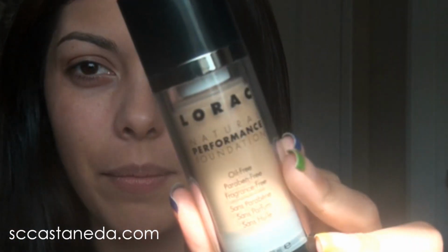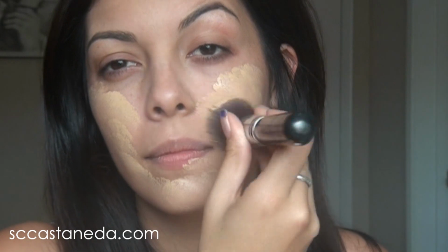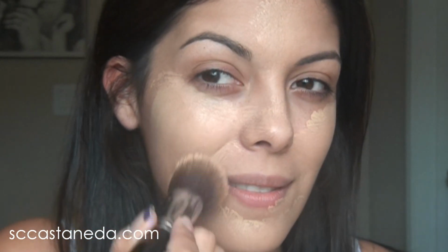Also Lorac High Performance or Natural Performance Foundation, and this is in the color NP5, and I'm going to be using this one because this is one of my favorites right now. Just on the back of my hand, this is like my little palette here, and taking a flat top kabuki brush, and this is from Sigma Beauty, their F80 brush, and then I'm just going to go ahead and stipple that all over my face. And I think this is in between. It's not really a high coverage or a full coverage. It's kind of in between. It's more than your tinted moisturizer, but it's not that heavy.